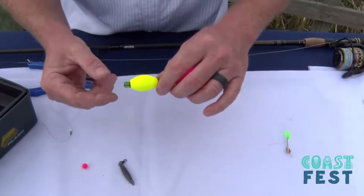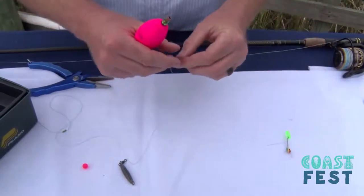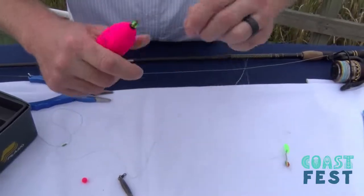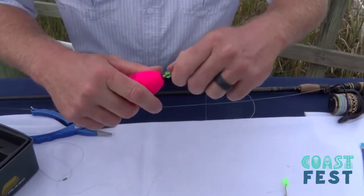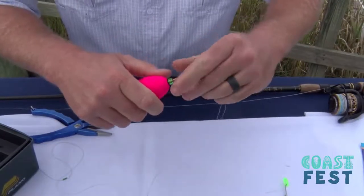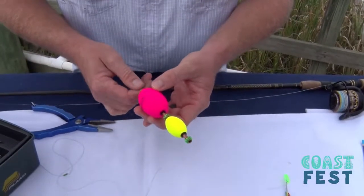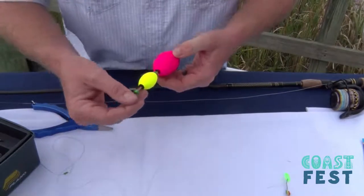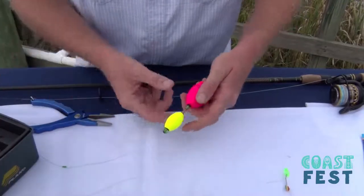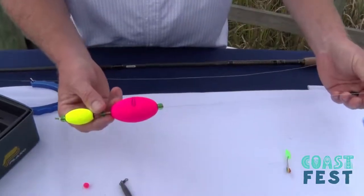This can be a little tricky sometimes with that main line because it usually ends up getting stuck. So what I like to do is have a little piece of monofilament on standby in the tackle box. Just fold it over. You can pass that through the bottom. Goes right through out the top of your cork here. Then you can put your main line through that and pull it back through. That's a simple little trick for getting your line through that adjustable cork.